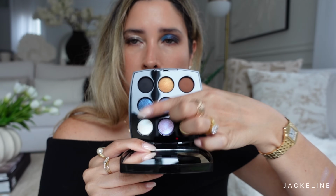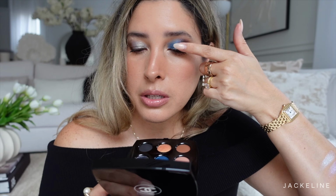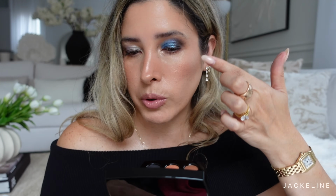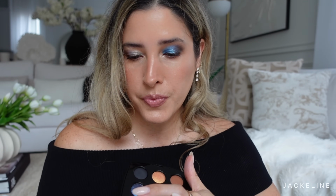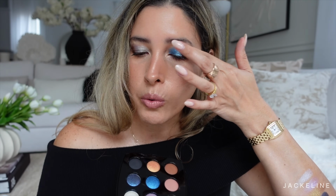So this shade has a little bit of a bluish undertone. I'm just gonna tap it right in the center. I'm being very delicate with it. I like it. Ooh. Yes, I like that. It's giving a halo effect without being super wide. Love that.